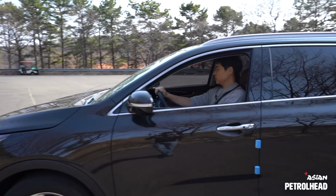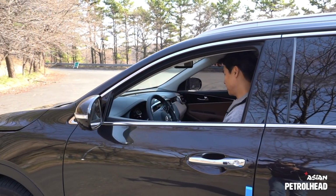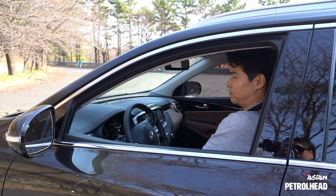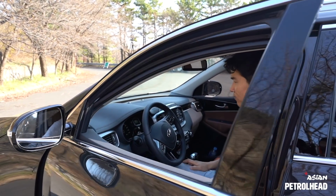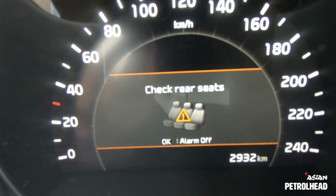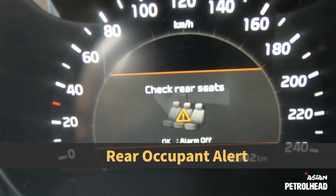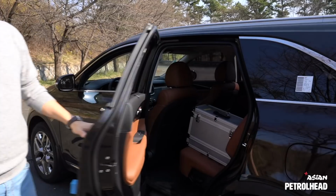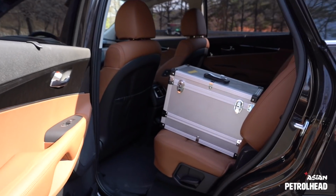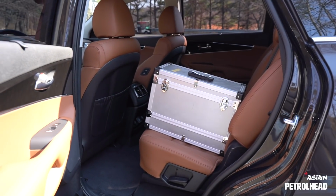Let me also show you one more safety feature of Sorento. Let's just say we come to the destination, turn off and open the car. And the Sorento is alarming you to say, check your rear seats because you might have your child or occupant sitting behind so you don't forget. Pretty nice.